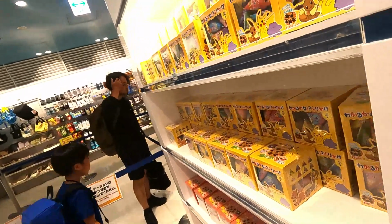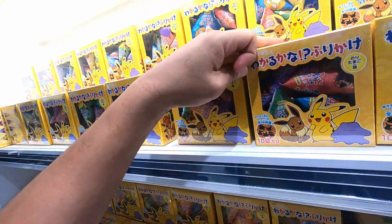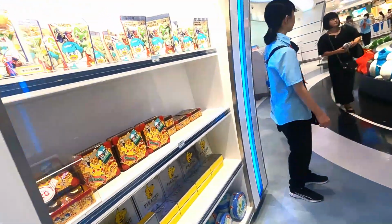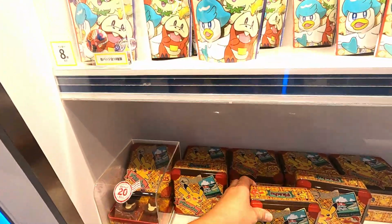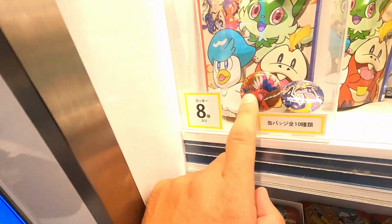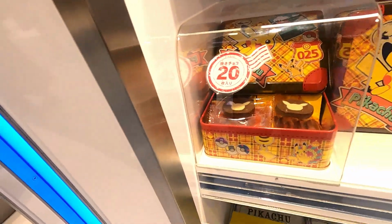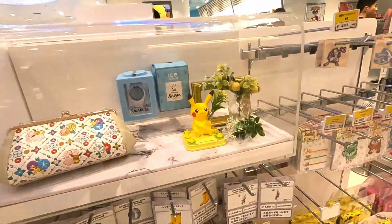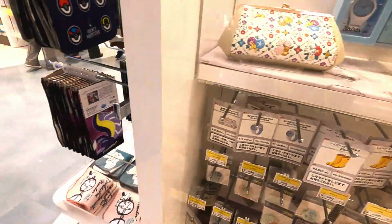Let's see. What is this? Those are like crackers, I guess. Something like that. Who knows? Alright, and here's some Pikachu cookies. These are some chocolate chip cookies, I think. They come with pins. So you get either Miraidon or Koraidon. There's that. Oh, what's over here? Cute. You can buy some socks or shoes, maybe.